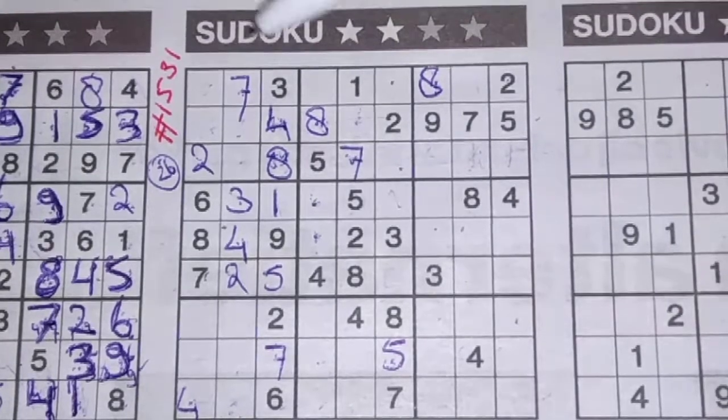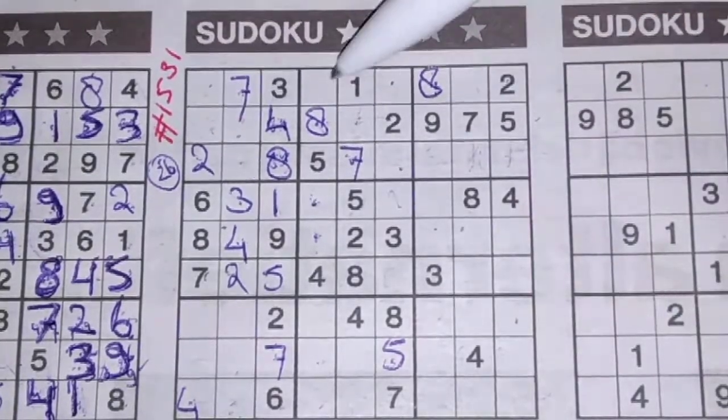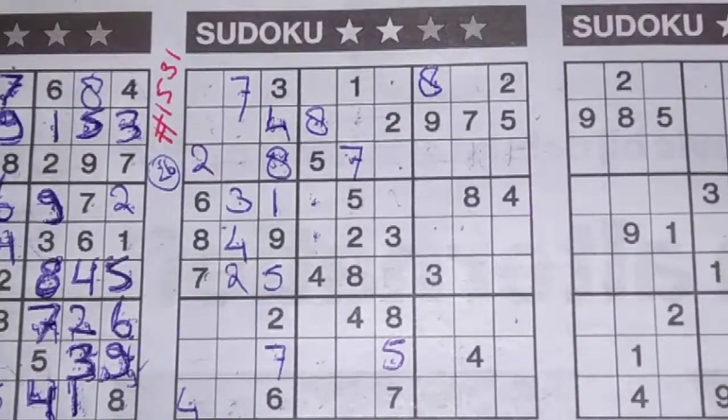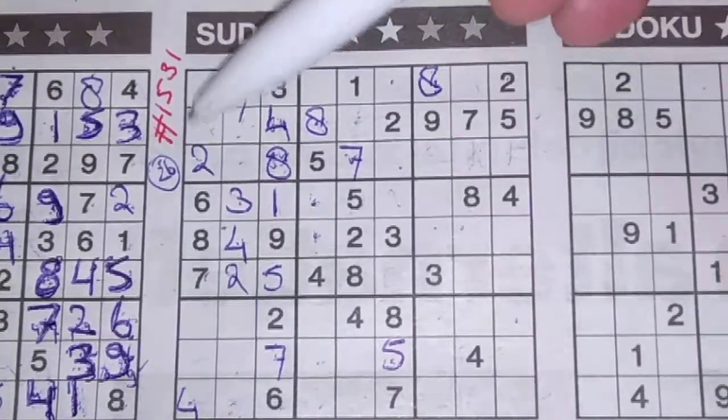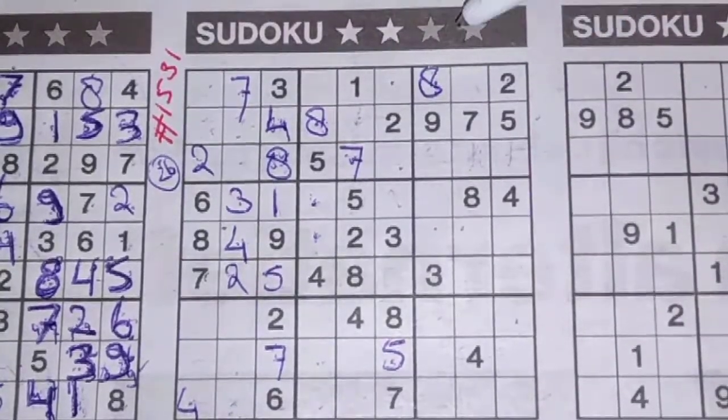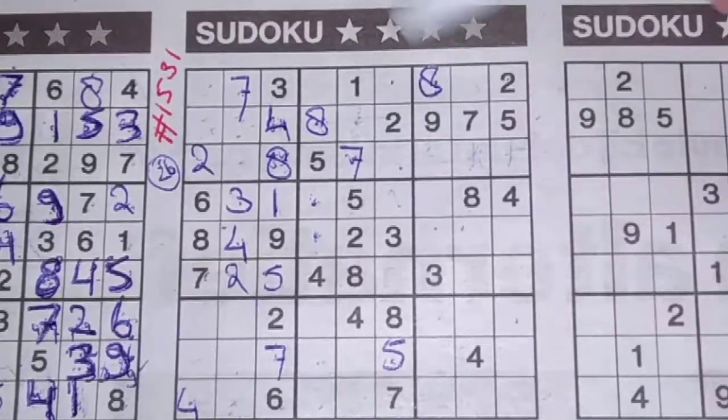Okay. The second row, 1 is missing, the 3 is missing, and the 6 is missing. No, I cannot fill this yet. Need to wait. 3.